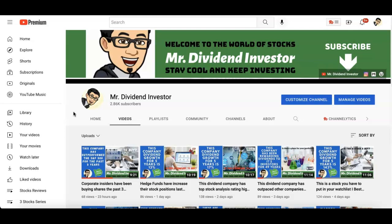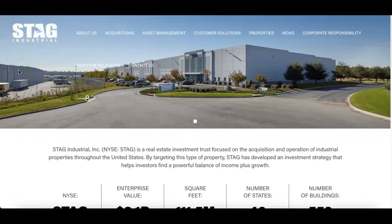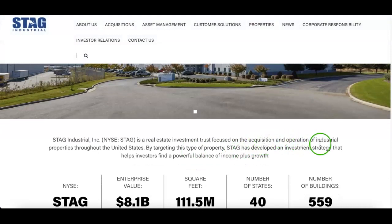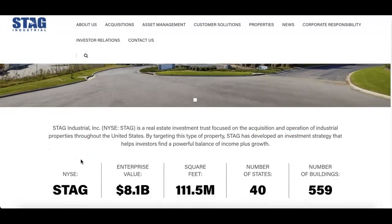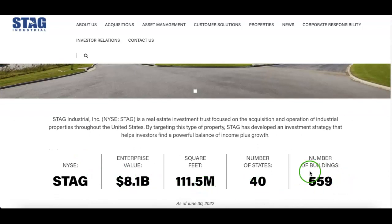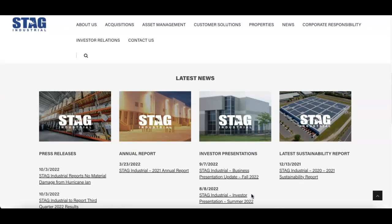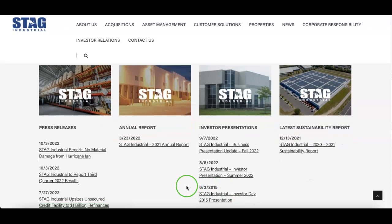Without any more delays, let's take a look at these three companies that I'm going to start this dividend portfolio with. The first one is STAG Industrial, ticker symbol STAG. For those of you that are not familiar, it is a real estate investment trust focused on the acquisition and operation of industrial properties. They have over 500 buildings in 40 states. You can see the square feet and all that stuff.